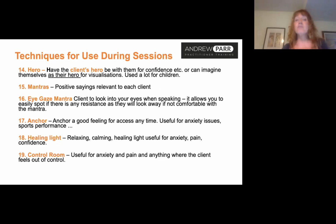The eye gaze mantra, we did a little bit of that last week in relation to the smoking, but that's when you're looking at your client in the eyes, and it gives you an inkling of where they really are on that particular situation. So when they say that positive statement, you can start to see how much resistance there may still be, and how comfortable they are with it. So it gives you an inkling of what more work you might need to do, or maybe actually they'll be at a stage when you've had a really good session where by the third time of saying it they're quite comfortable with that particular positive suggestion.